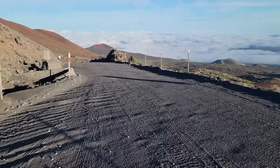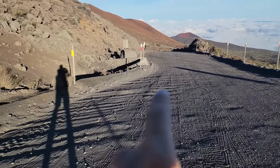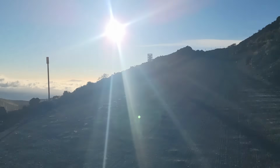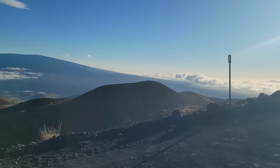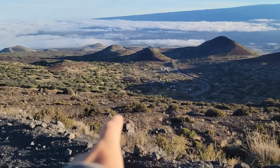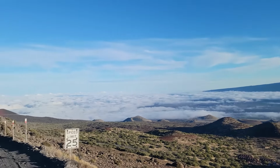So, coming up the road, there's little places you can pull out a little bit here and just enjoy the view. I mean, we're not even close to the top. There's the visitor center down there. Check that out.